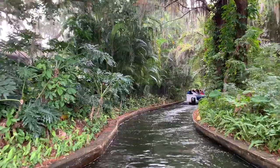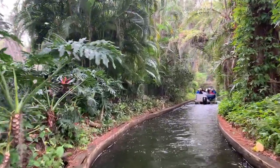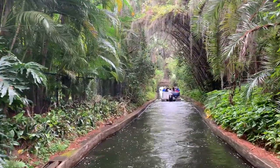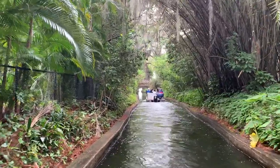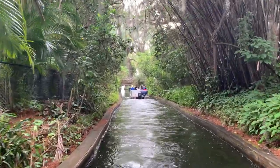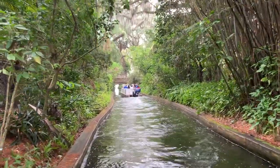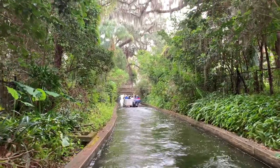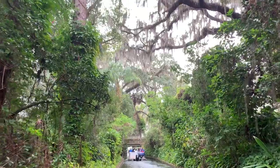You can see a lot of Spanish moss in the city. I read where it's neither Spanish nor moss. It's just a plant that grows on trees, doesn't harm the trees at all. Back in the late 1800s, when the city was starting to be formed, someone thought it would be a good idea to stuff mattresses with it. That didn't work out so good. Bugs.